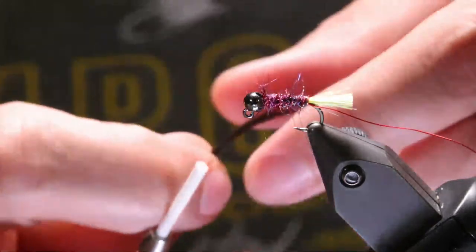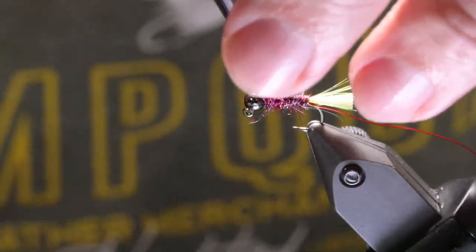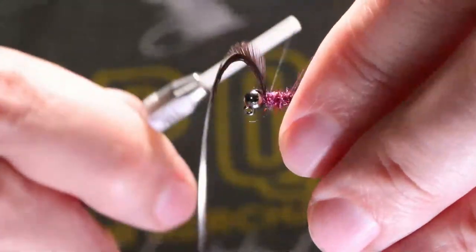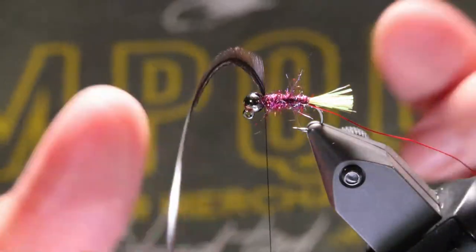Cord up my thread so it bites. Hold this straight up and down. Do one wrap in front, one wrap behind. I can pull, it locks everything in. Now I can make sure it's all good and locked in. So that feather's not going anywhere.